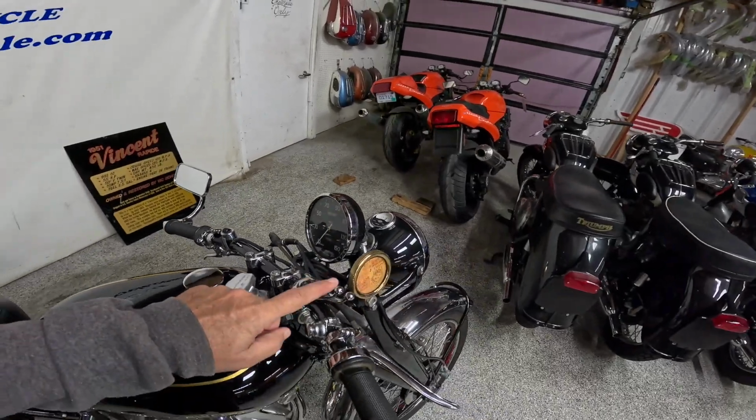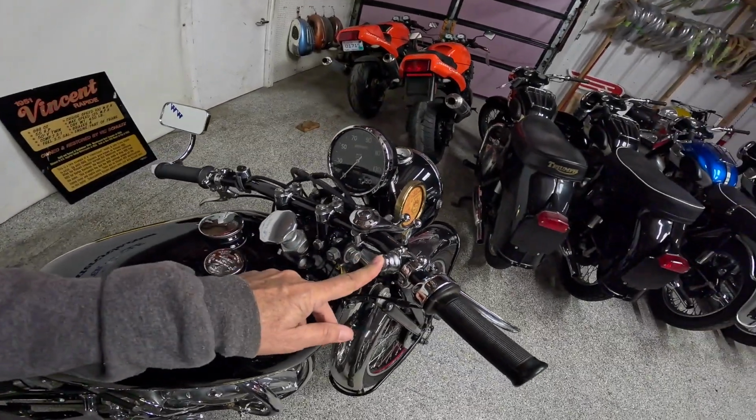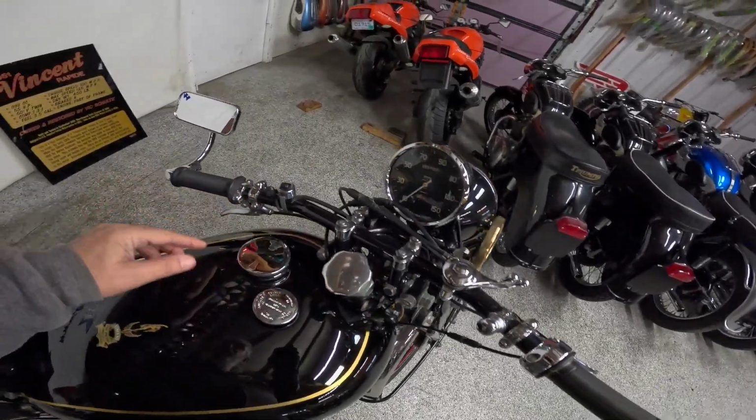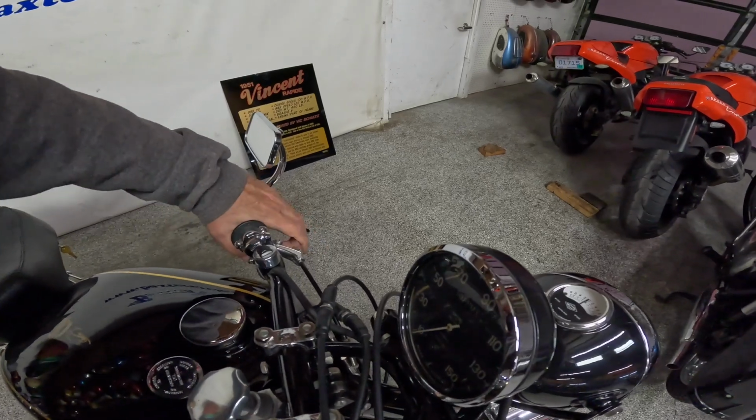This is a choke for each carburetor. I think one of these would be a kill switch, the other one would be a horn. Not sure which one's which. There's a clutch right here.